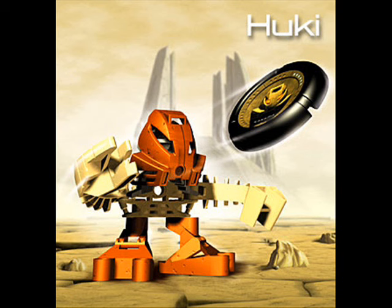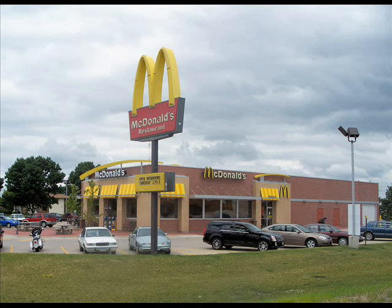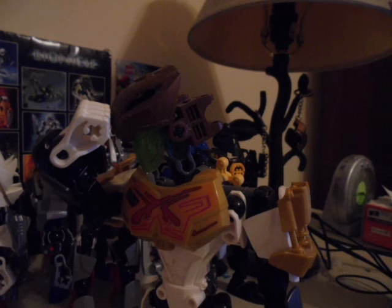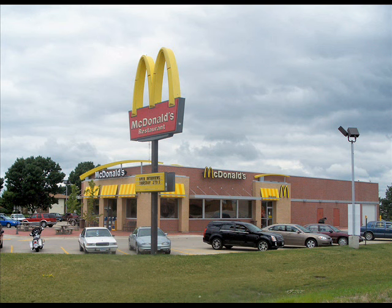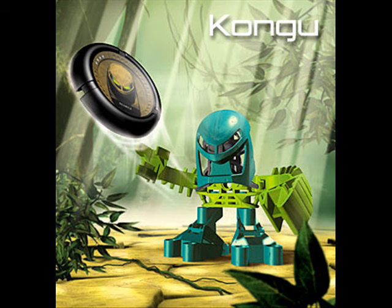So obviously I got Hookie from McDonald's, and I think I remember actually calling McDonald's at one time, asking them about these Matoran, well, they weren't called Matoran back then, these Bionicle sets. I don't know what I called them back then, but I remember calling McDonald's about something, and they said that they had like a number 2 of some sort, which would be obviously Onapu. The order of the McToran that I went for would be Hookie, Jala, Onapu, Maku, Matoro, and Kongu.